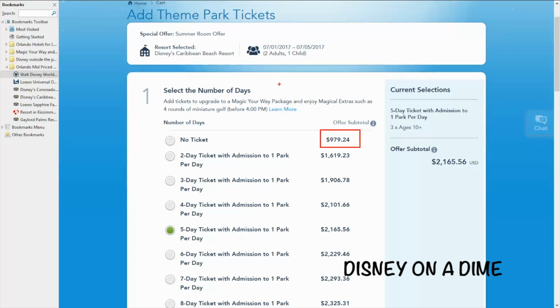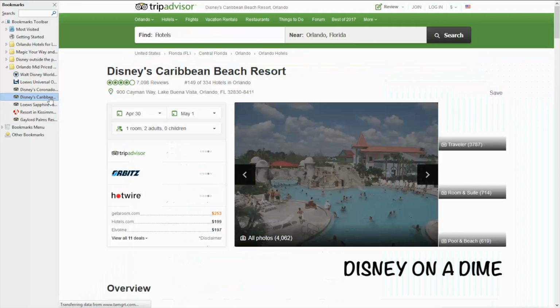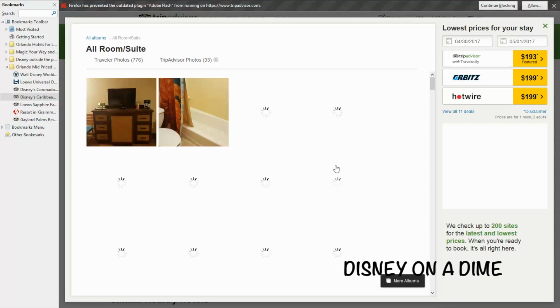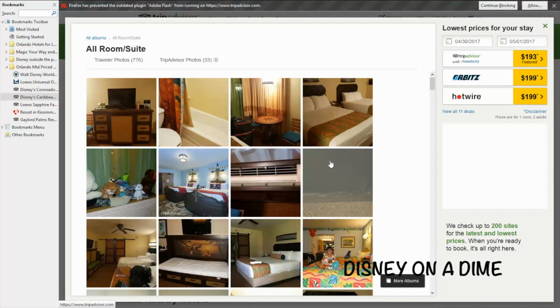Okay. And again, we're going to go right back to TripAdvisor. Let's see if this one's ranked higher. So is it worth $100 more? Well, this is ranked a little bit higher. They're about 20 points higher. So they're number 149. And you see here the gorgeous pictures of the resort. And I know you're a big fan of looking at bathroom pictures. That's always the picture you want to look at, right?